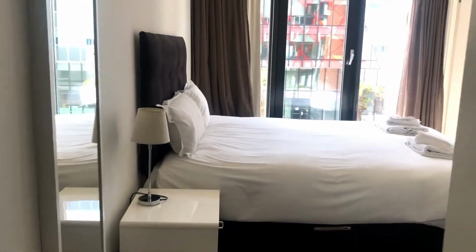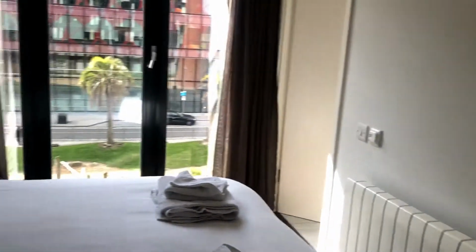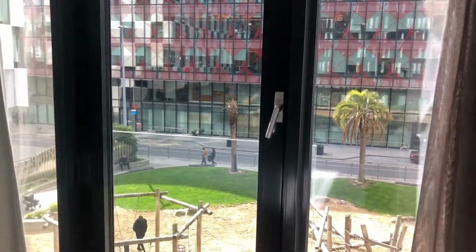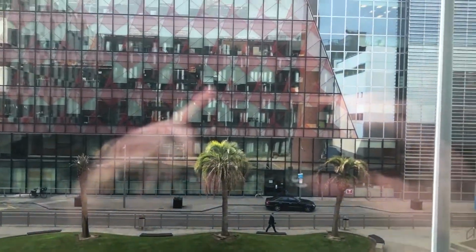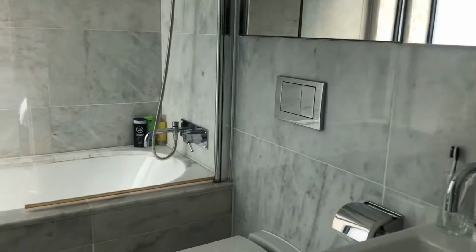Across from that, we have bedroom two. Once again, a generous double room with some wardrobes. And a view onto the courtyard and children's playground below. And we also have an ensuite, which contains a sink, a toilet, and a bath.